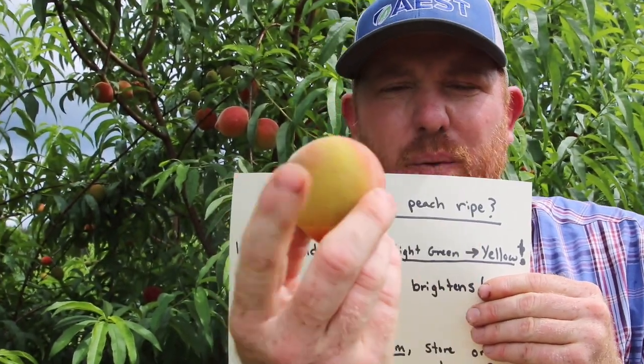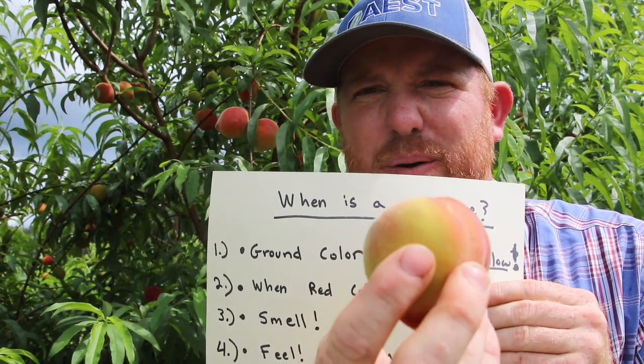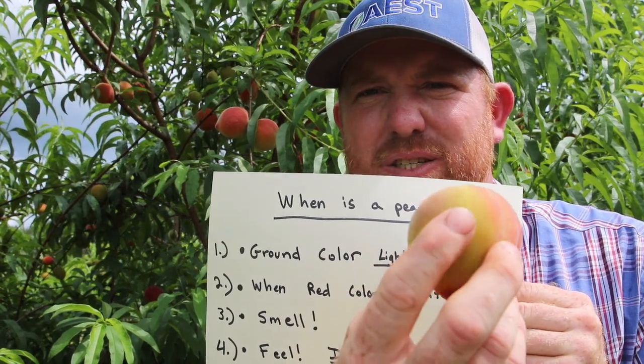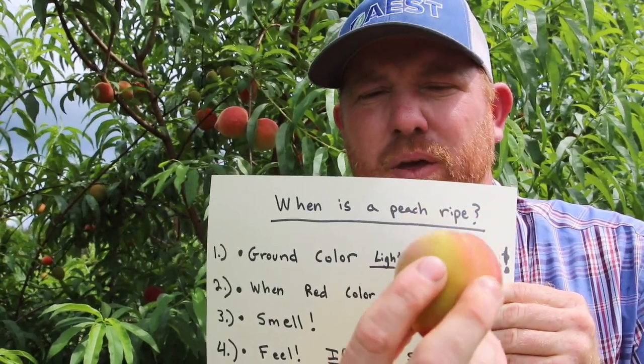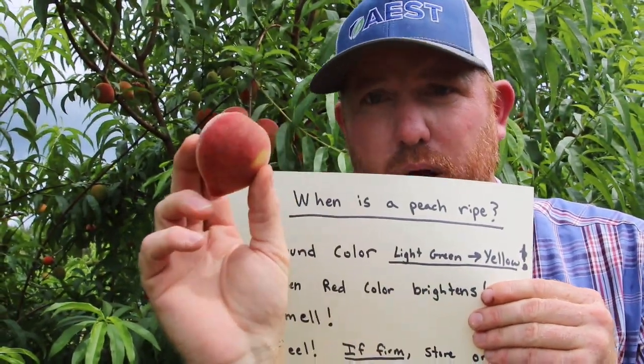the ground color. Now when a peach is unripe, this yellow is going to be more green. So this peach itself still has a little bit of green on it. I know it's kind of hard to see, but there's still some tinges of green in this yellow part of the peach. Once this turns completely yellow, you know that this peach is ripe to pick.